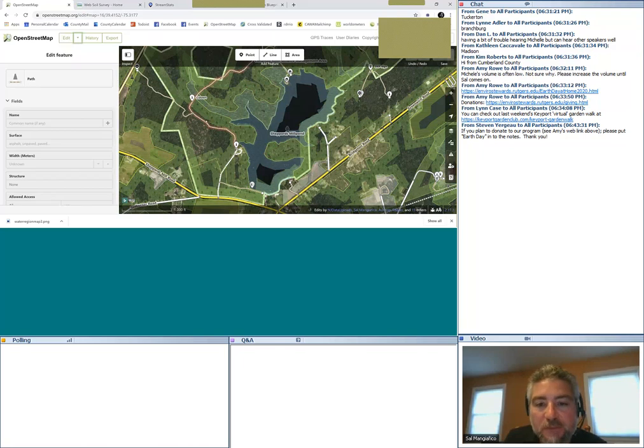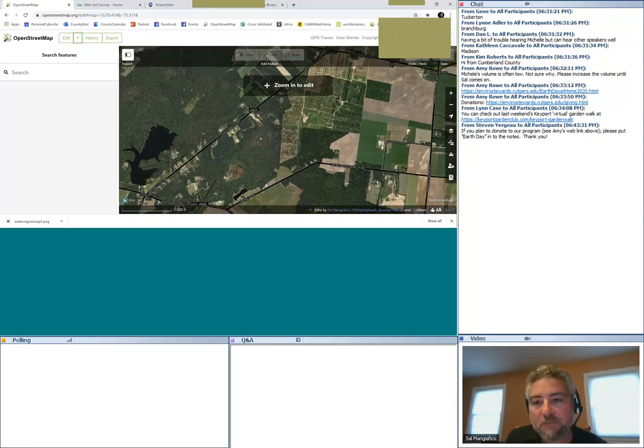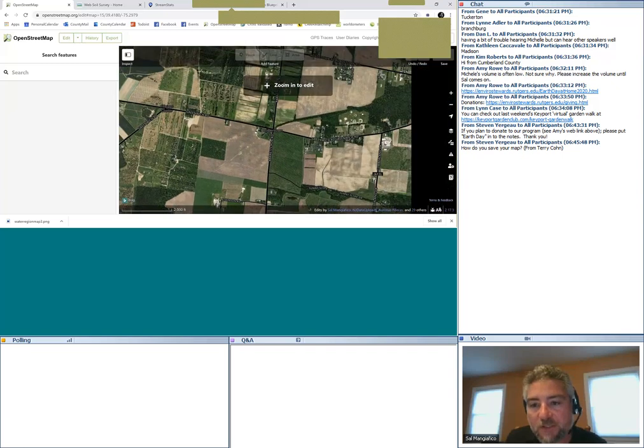Let me just zoom out a bit. So that's a natural area there, and you can see the boundary of the public lands. There were some trails put in. There's a couple other pieces of information, for example, where the beach and boat ramp is. I'm going to scoot up to Bridgeton City.